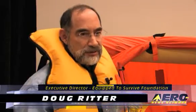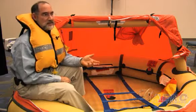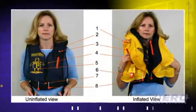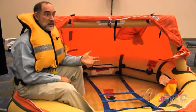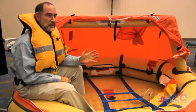Keys of being rescued quickly: number one, you need flotation to keep you afloat. Ideally, you want a vest that is constant wear. In other words, you put it on when you get in the aircraft, you wear it. If you need to go out because you're ditching, if you need to get out of the aircraft, you don't have to don the vest. That's something that you don't want to have to be doing while you're also dealing with the rest of the emergency. Constant wear comes in a couple different kinds.